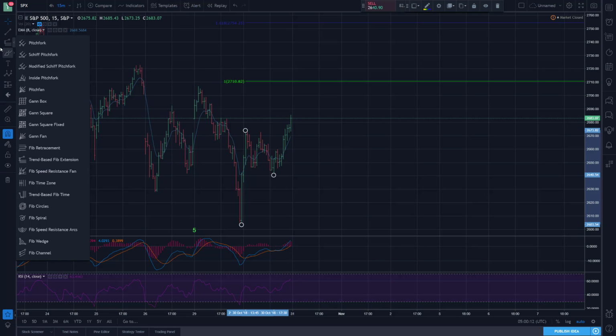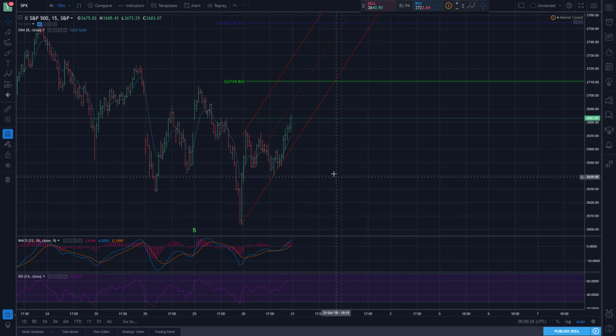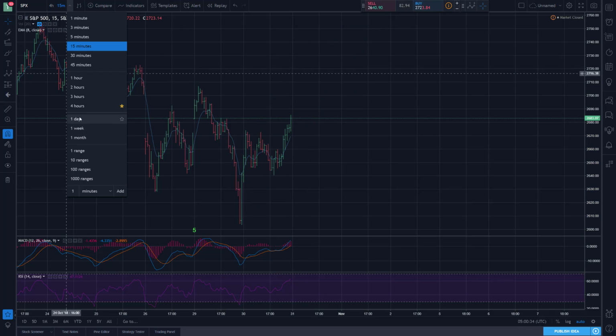At this point, it's just not clear whether we're going to do that or not. All we know is that we have at least a very, very short-term uptrend in place from yesterday's low. And so far, very much contained within this parallel channel. So we'll watch that as well. I'll just get rid of this stuff here.